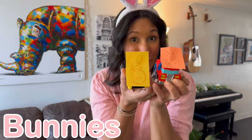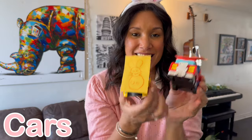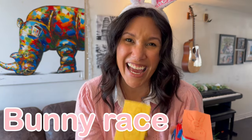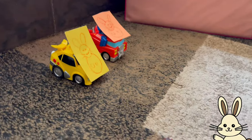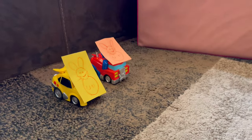Here are 2 bunnies. I glued them onto little cars. This is a yellow bunny. Can you see that? Yellow. And this is an orange bunny. Would you like to have a race with them and see who's gonna win? It'll be so much fun. Come on, let's do a bunny race. Okay, so this is where the bunnies are gonna start their race. And over here is the finish line. I wonder who's gonna win the race.